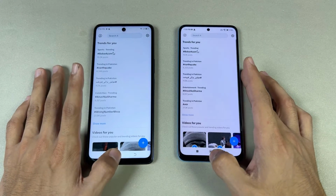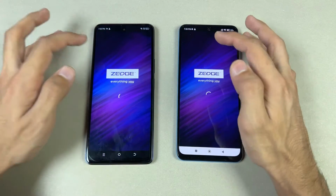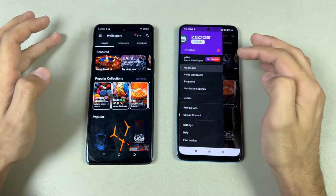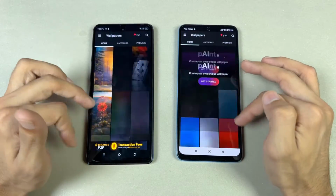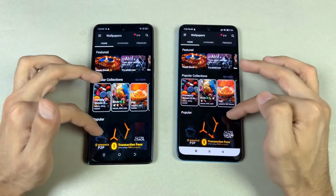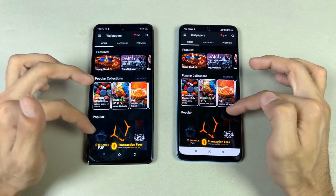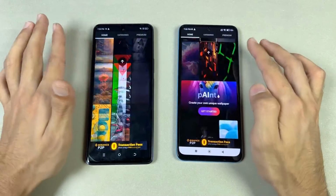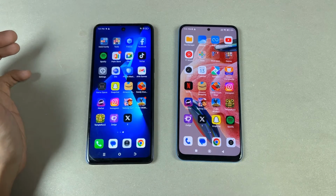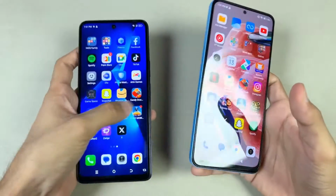It opens up way faster on the Tecno POVA. Zedge, and now let's see this time, the Redmi is slightly faster. Scrolling wise, we have absolutely smooth performance. At 120 Hz it is silky smooth, although we see hiccups on the Redmi, I don't know why, but not on the Tecno POVA. So last time, I'm launching the cameras on both phones. Also you can see the lag again on the Redmi Note 12.